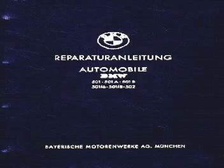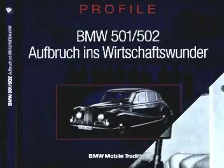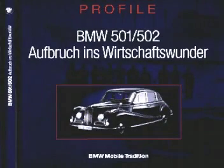The restoration and maintenance of a classic model would be inconceivable without access to original workshop literature, such as parts lists and repair manuals. BMW's historic archive draws on a wide spectrum of technical documentation relating to virtually every BMW model. Publications by BMW Mobile Tradition, such as the book series Profiles, also play their part in bringing alive BMW's past.